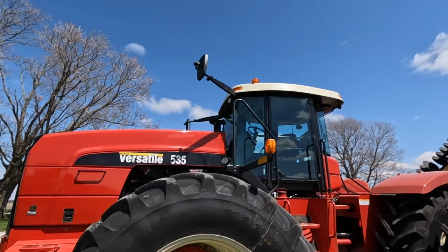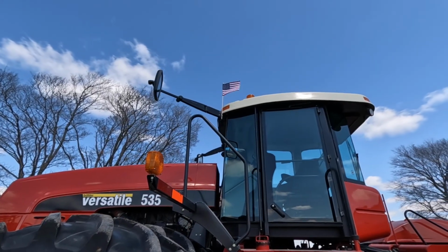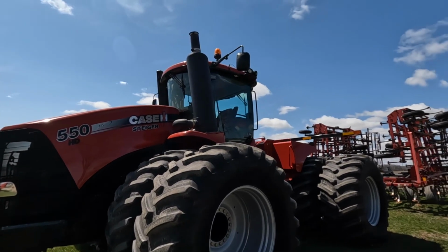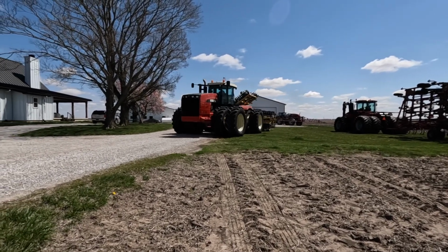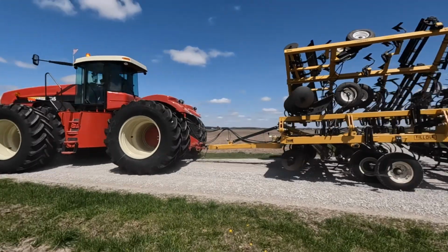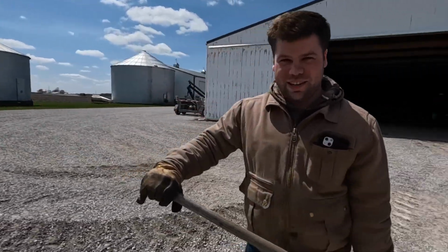Something just seems to be missing from this tractor. Oh, there we go, much better. Oh, glory. Well, now something just seems like it's missing from this tractor. There we go. That's more like it. So it begins. Field work 2022. Puss in Boots is no longer not Puss in Boots.